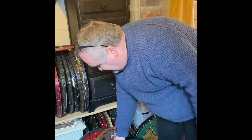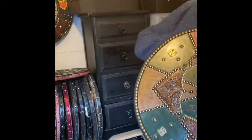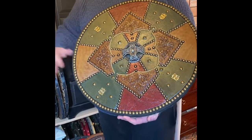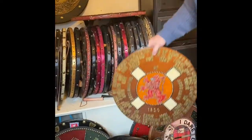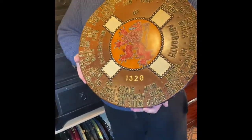Well, in stock, there's a nice one dedicated to a famous Scottish saint. This is dedicated to Saint Columba. All right, who obviously founded the island of Iona. This is the abbey on the island of Iona. Right. Yeah. This is one dedicated to the declaration.